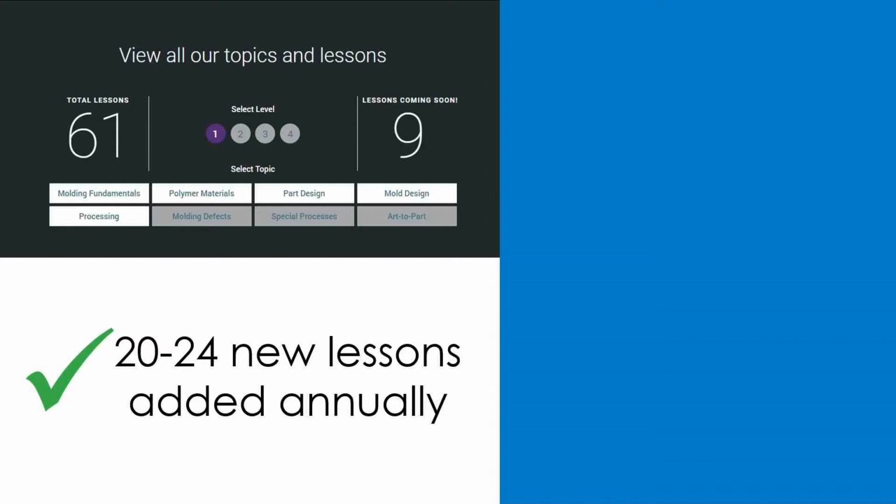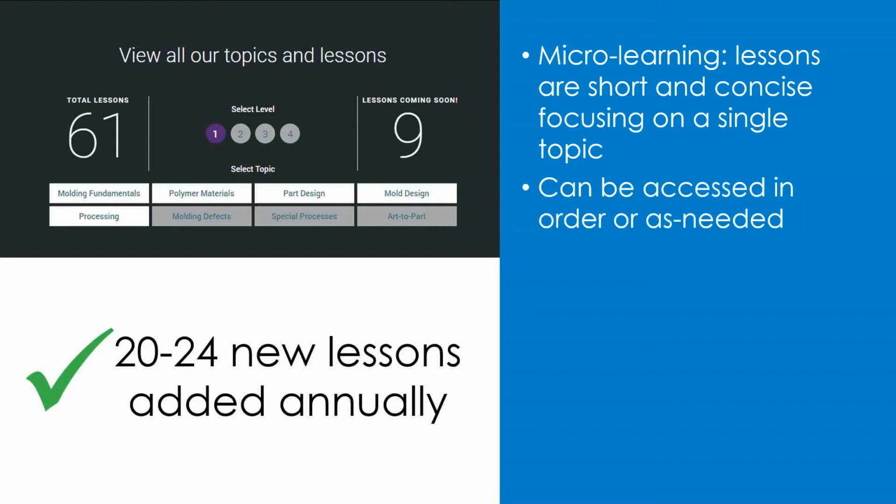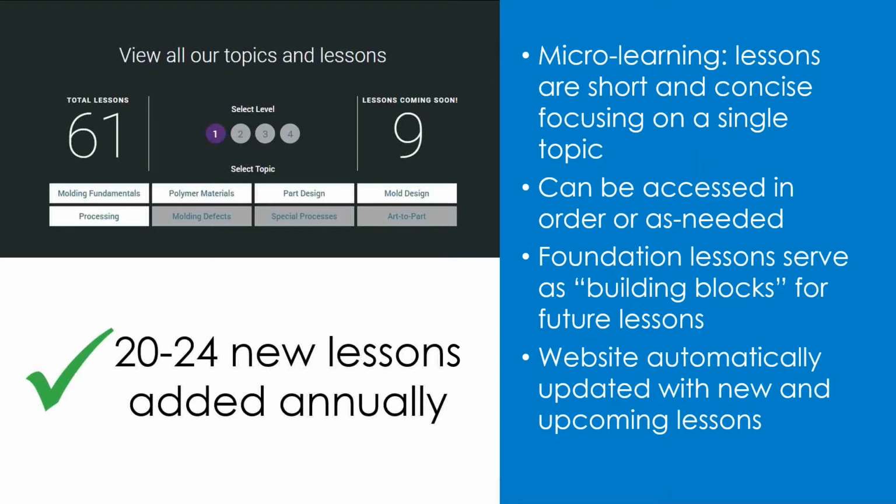The next 9 lessons will be available within the next probably 2 months. We have lessons on all different subject matters. These are what we call micro-learning lessons, short, concise, focused on a single topic. They can be, again, accessed in order or as needed. We have foundation levels. We have lessons on polymer materials, on specific part design issues, on mold design issues, on processing. In the future, we will also develop a lot more lessons on molding defects, etc.